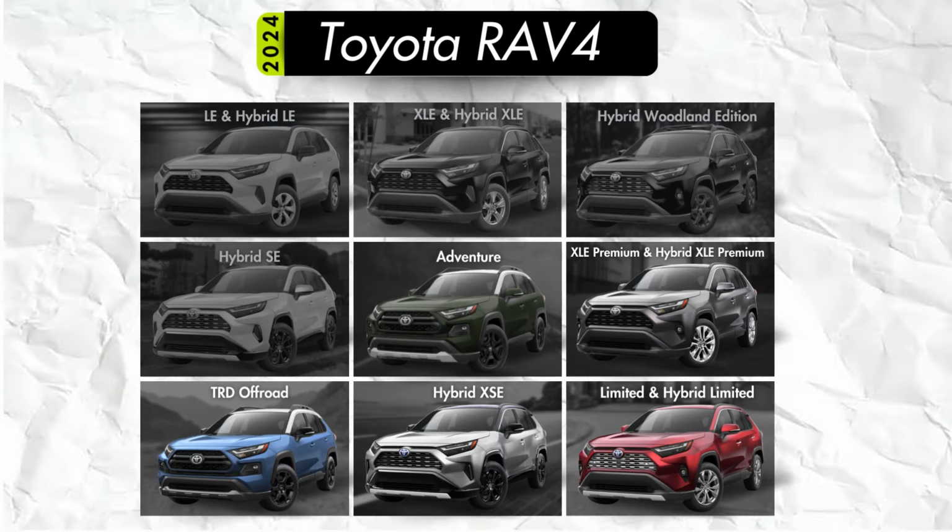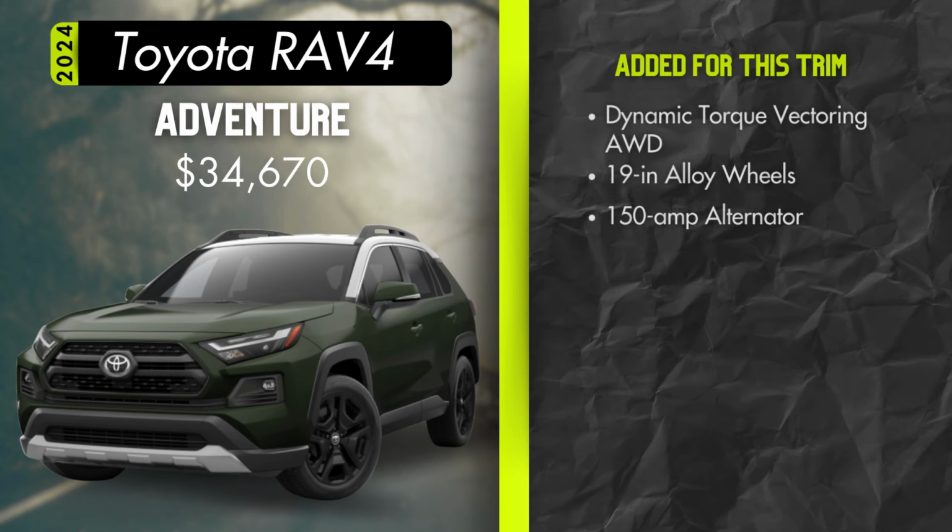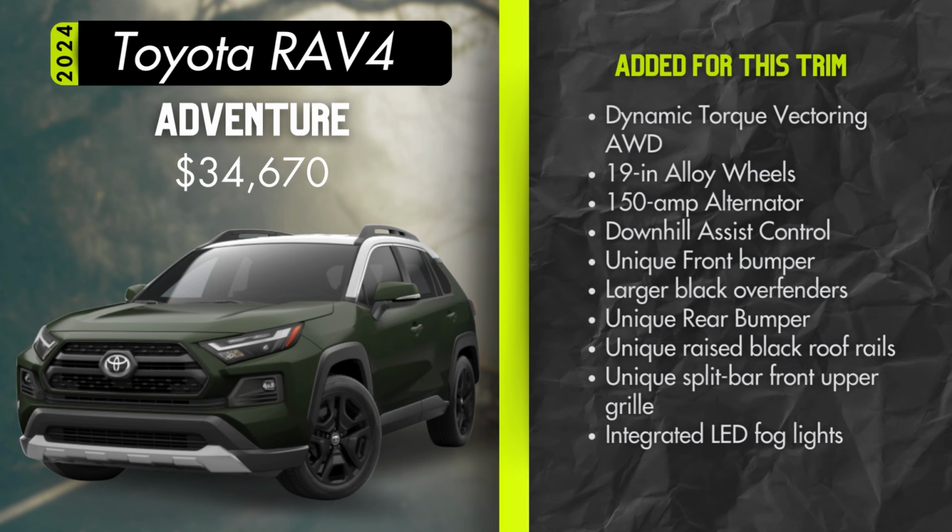Next, let's talk about the Adventure trim, starting at $34,670 for about $1,300 above the XLE. Opposite of the last two trims we covered, this is only available as a non-hybrid model and comes standard with all-wheel drive.